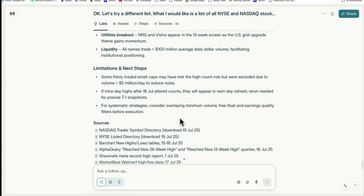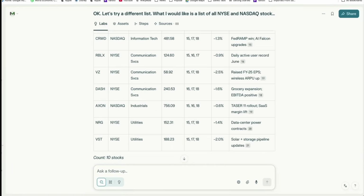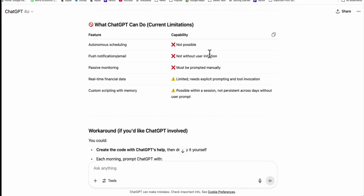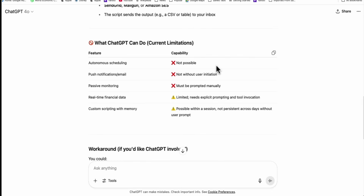So I am working on this. I've tried OpenAI. And I wanted to do a certain thing. I wanted it to email me. I wanted it to automatically execute at 6 a.m. every morning and email me the list. So ChatGPT: automatic scheduling, not possible. Push notifications, email, not without user initiation. Passive monitoring must be prompted manually. It can't do any of the things that I would like it to do.